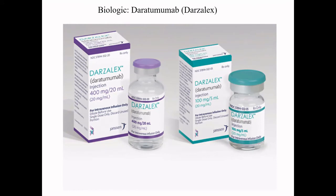So there is one biologic that's used to actually treat multiple myeloma. It's called daratumumab or Darzalex. And it's an antibody, like many of these biologics are. And it's an antibody that's produced by a manufacturer, not by a human. And it binds to a protein sugar that's actually on the surface of the myeloma cells in the bone marrow.